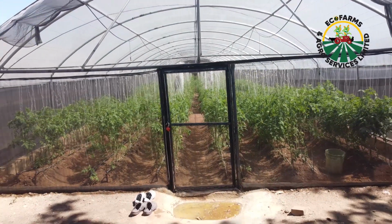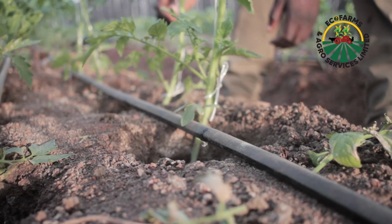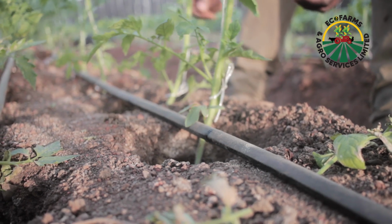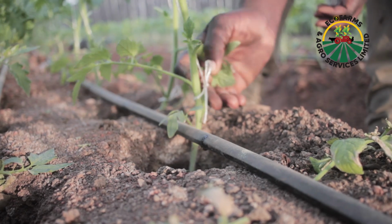Today we'll be talking about the integrated approach to pest management in conventional greenhouse or protected cultivation. At Eco Farms, we practice an integrated approach, which essentially engages a high organic approach alongside an inorganic approach. Our emphasis on organic is based on the fact that we're an organization that is conscious of human health, so we're careful about using chemicals on our farms that may be detrimental to the environment as well as the consumers.